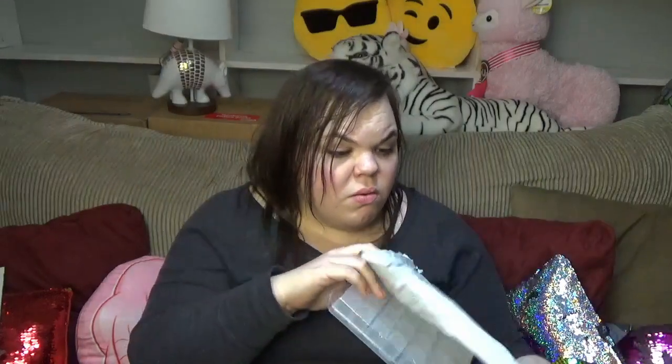Oh, these are incredibly sharp. Oh my gosh. This is probably a really bad example of a package to use them on, but they're really sharp. Okay. Oh. That is way smaller than I thought it was gonna be.